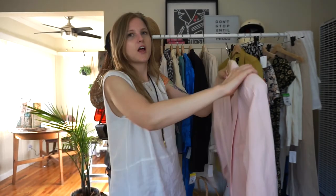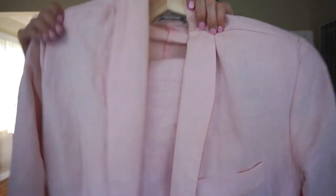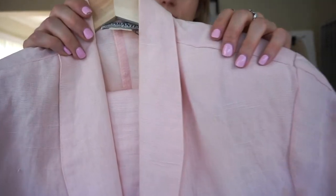We'll see. Third favorite find of the day, a pink linen suit. So excited. Ooh, matches my nails. Love it.